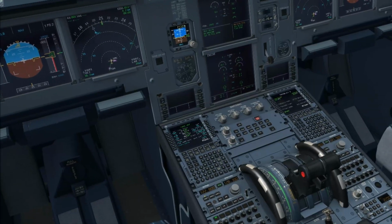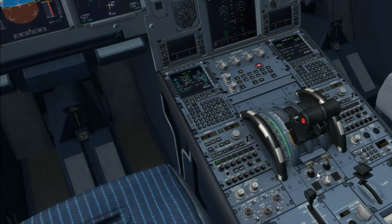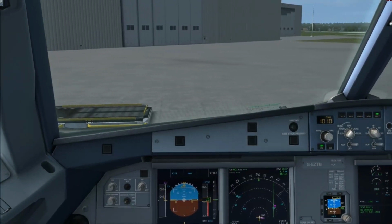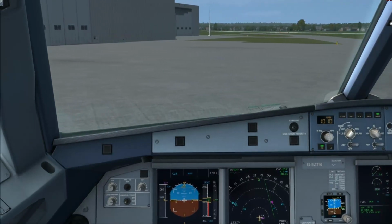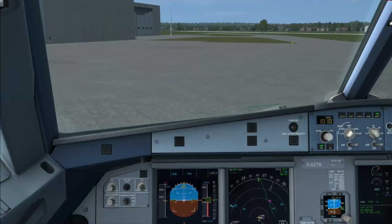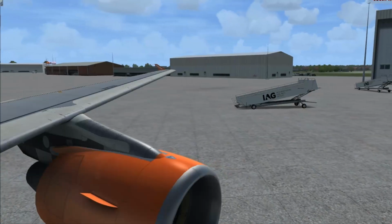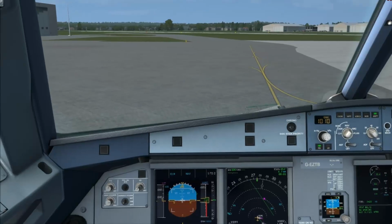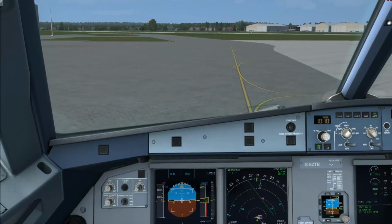To be honest. Right, wait for engine 2 to stabilise and then we'll start number 1. Engine 2 is stabilised. Starting number 1. So there we go, starting number 1 now, so both engines are coming on. And to a wing view here. You can roughly make out the engine starting, which really isn't working too good, to be honest. So it is quite a short taxi out to runway 06.